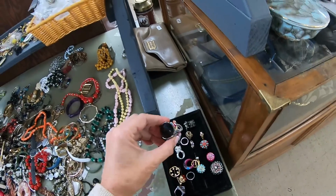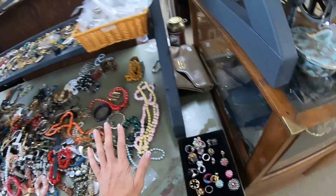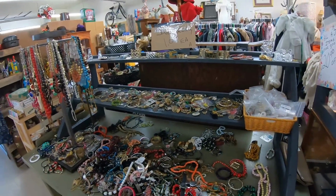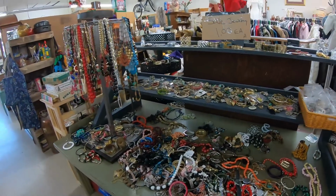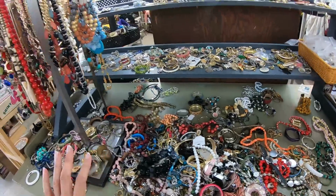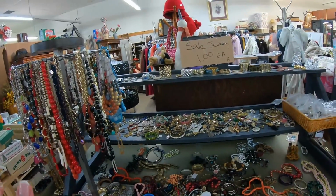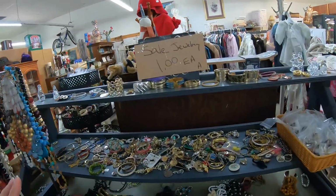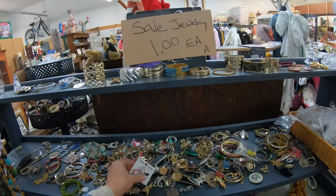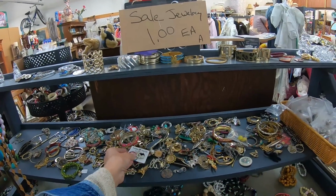Okay, rings. I think I'm going to have to pass on it all because I have no idea. Unless something is marked and it's a brand name like Monet or something like that, then I would know. Beautiful, though. Very fun. But I'm going to say no to all of the $1 pieces of jewelry. So if you guys want to come take a look at this sale jewelry, this is New Holland, Pennsylvania.